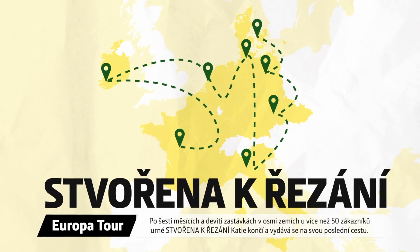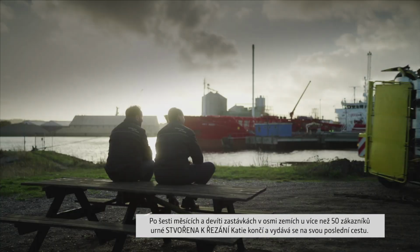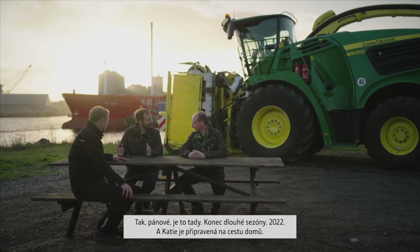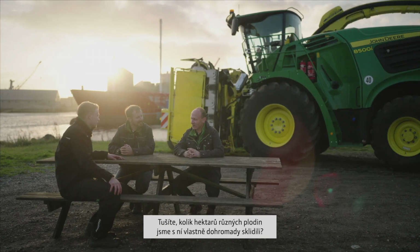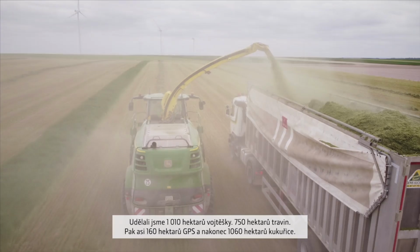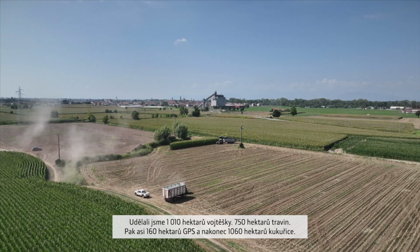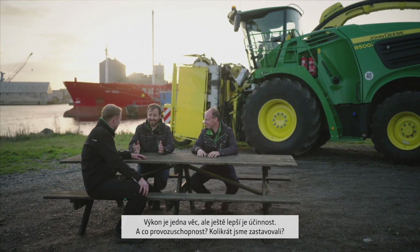After 6 months and 9 stops in 8 countries, visiting over 50 customers, Katie embarks on her final run on the Built to Chop tour. So guys, here we are, the end of a long season, 2022, and Katie is ready to be shipped home. Do you have any idea of how many hectares we did in total in the different crops? We did about 1,000 hectares of alfalfa. We did 750 hectares of grass, then in between 160 hectares of whole crop silage, and ended up with 1,050 hectares of corn.